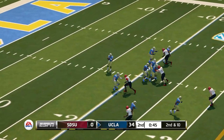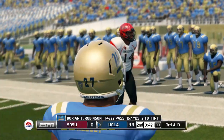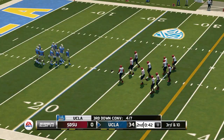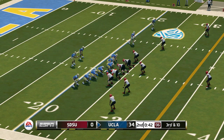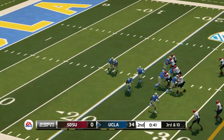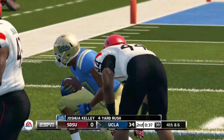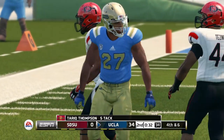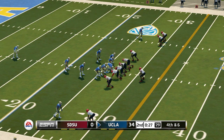This was incomplete. Irwin, the intended receiver on the play. That brings up 3rd and 10. Got an opening. He fights forward to about the 26. That's a gain of 3 on the play. 4th down. Williams will be the return man.